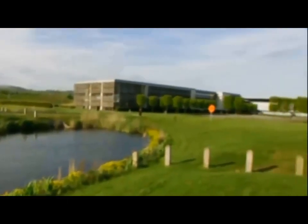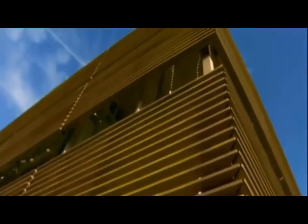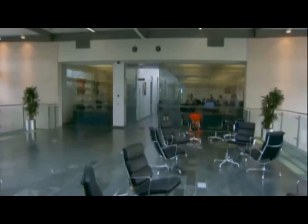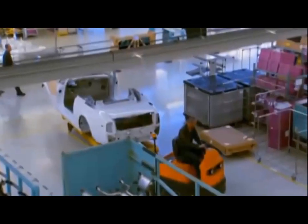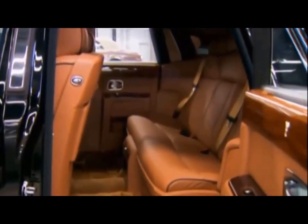Each new Phantom body in white is transported to Great Britain and delivered here, to the Rolls-Royce headquarters and manufacturing plant in Goodwood, England. The Goodwood plant is made up of 3 principal buildings. The Pavilion, which houses the company's headquarters. The Surface Finish Center, where Phantoms get their extraordinary paint and polish. And Assembly, where an army of artisans turns each Phantom shell into a Park Avenue apartment on wheels.